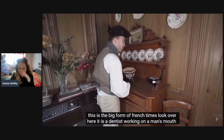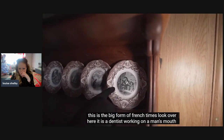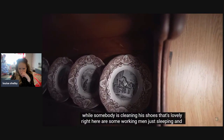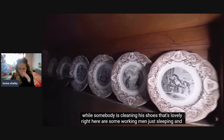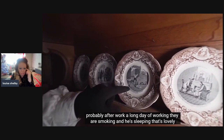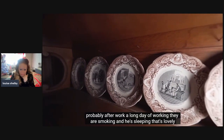These depict former French times. Look over here. Here is a dentist working on a man's mouth while somebody is cleaning his shoes. That's lovely, right? Here are some working men just sleeping, and probably after work, a long day of working, they're smoking and he's sleeping. It's lovely.